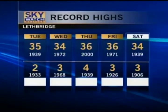There's your record temperatures. And just an interesting footnote to those temperatures, 1939 had 2 record highs this week, but also had a record low. So that's pretty unusual for one year to have all that in 1 week.